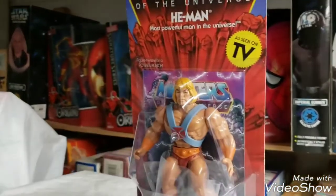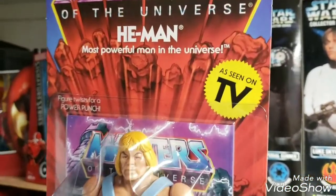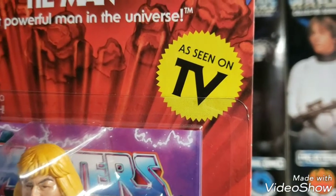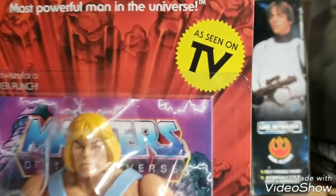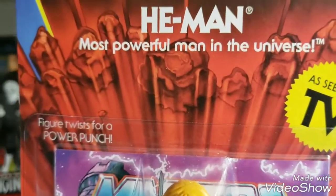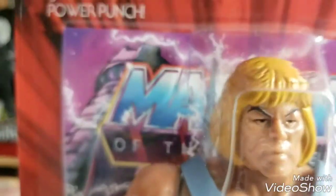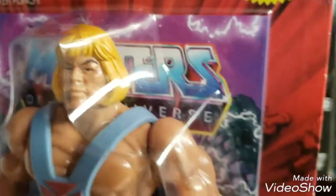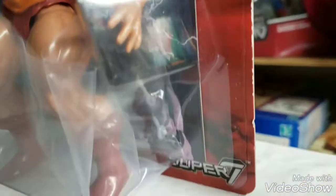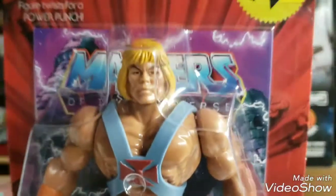Even the vintage retro-like card that it came on back in the 1980s, the old as seen on TV ad there. Just beautifully done. He's got a cart behind him, maybe with some information on it. A booklet. Just a beautiful job. So, like I said, we'll definitely be adding more to our museum collection.